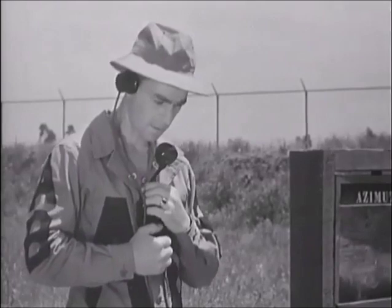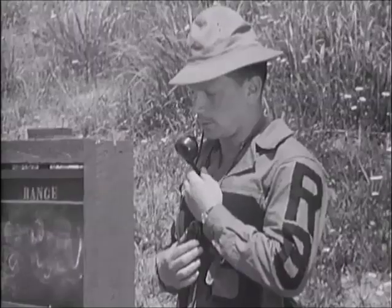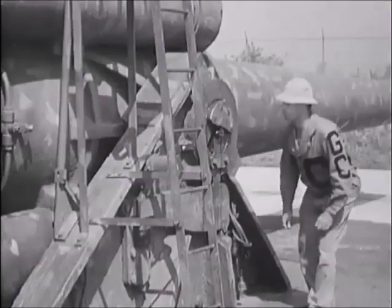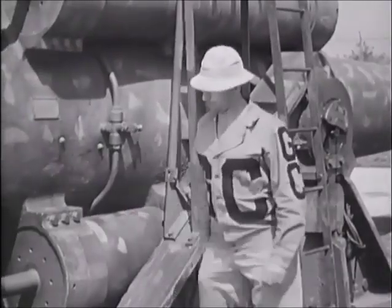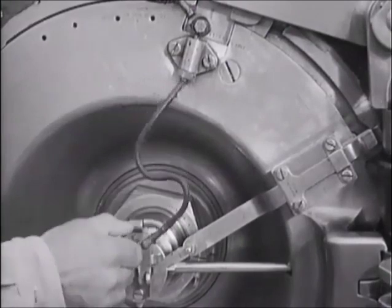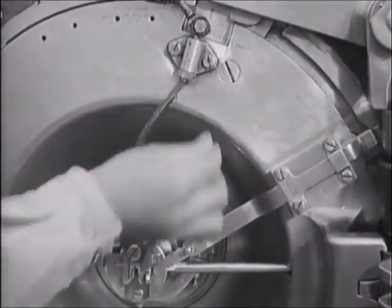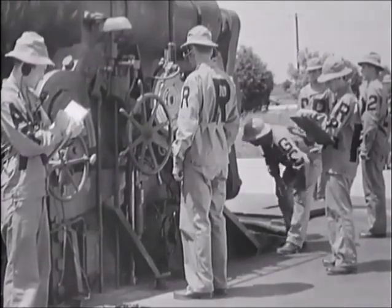The display board operators clean the boards, put on telephone headsets, and test the connection to the plotting room. The range setter does the same. The gun commander completes his inspection of gun, carriage, and all materiel. He pays particular attention to the recoil cylinder and to the firing mechanism and safety devices. He carefully inspects the oiling of all moving parts.